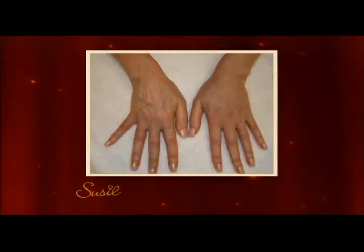Well, with this particular calcium hydroxylapatite, it's all about elevating the tissue in between your tendons and your veins. As we age, we lose volume in our body everywhere, and when you lose it on the backs of your hands, they look really aged.